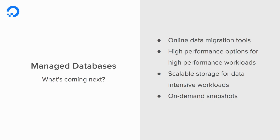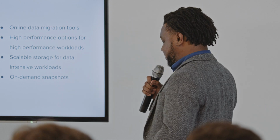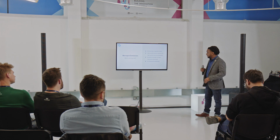And then right now, managed databases use local SSD storage, which is very, very quick, but some users have higher storage needs overall, and so we want to enable scalable storage on demand for managed databases, which could also make it simpler to enable functions like auto-scale down the road.